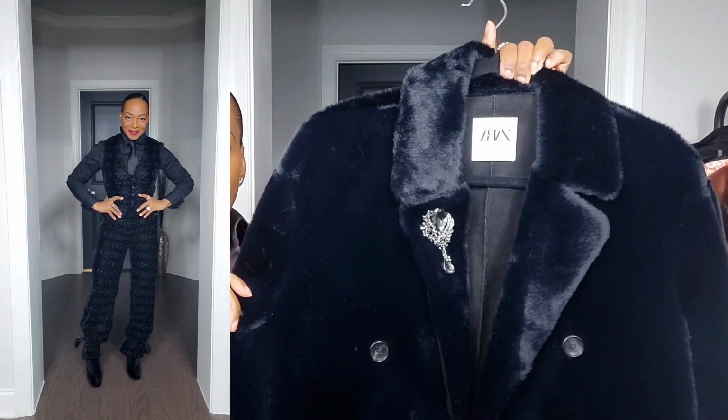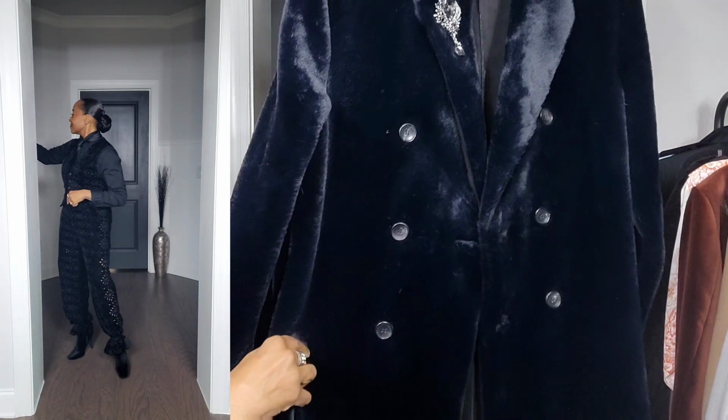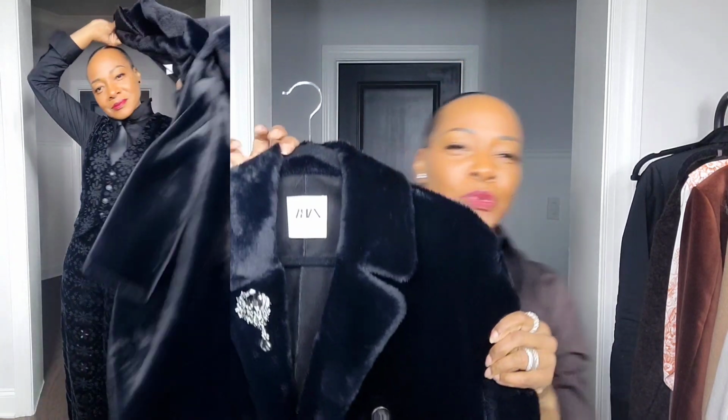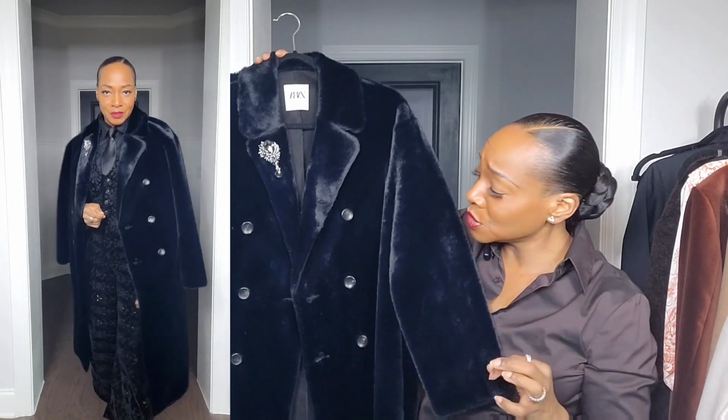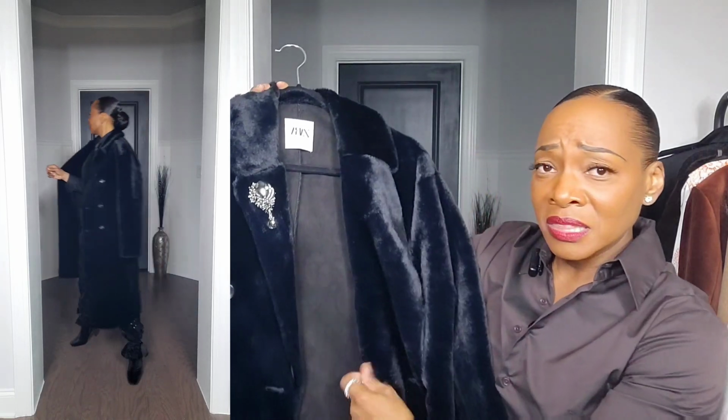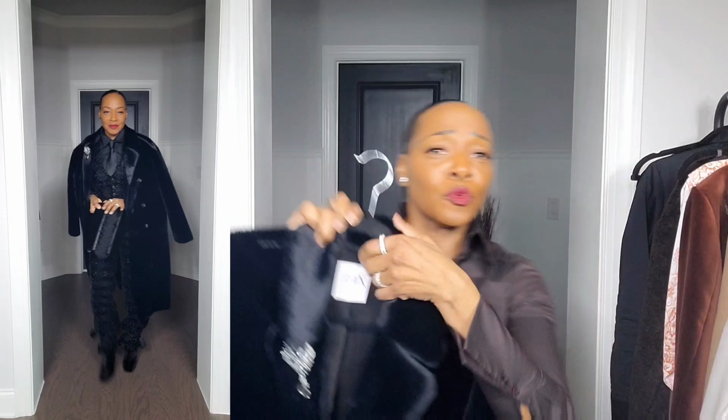Yes, this is a Zara piece, double-breasted again. It's a maxi, just beautiful. I'm in love with this coat. I am in love with this coat. And whenever I can find something to style it with, I do so quickly. Yes, there are pockets to it. And it has this faux leather lining on the inside, but just beautiful, right?